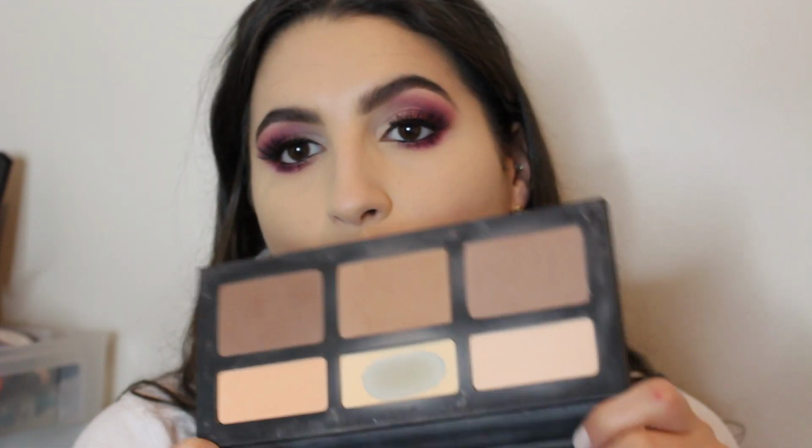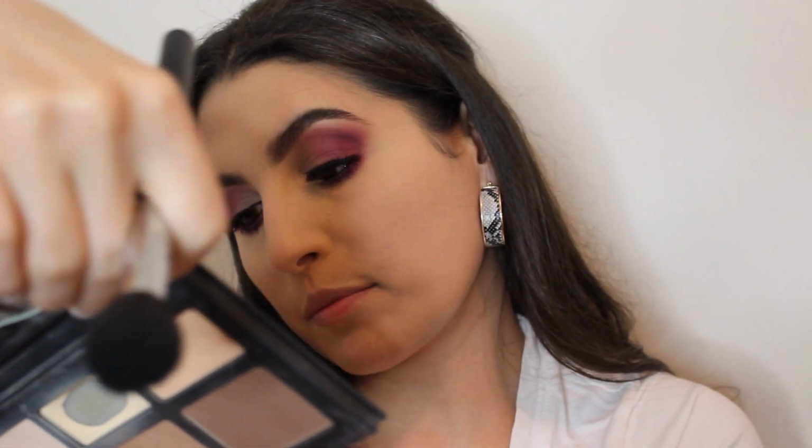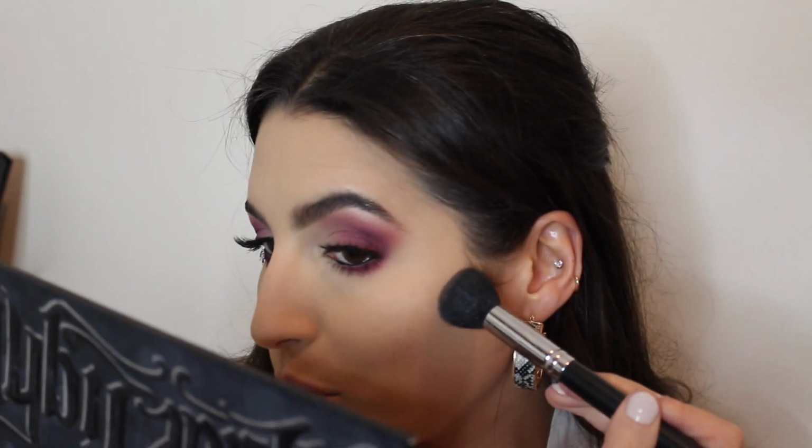To contour, I'm going to use this shade right here. This is called Subconscious from the Kat Von D Shade and Light palette. It has a really nice gray, cool toned undertone, so it's perfect for creating shadow. If you want a tutorial on how to contour with powder product, I'll put it up here so you can watch that. It's very simple.